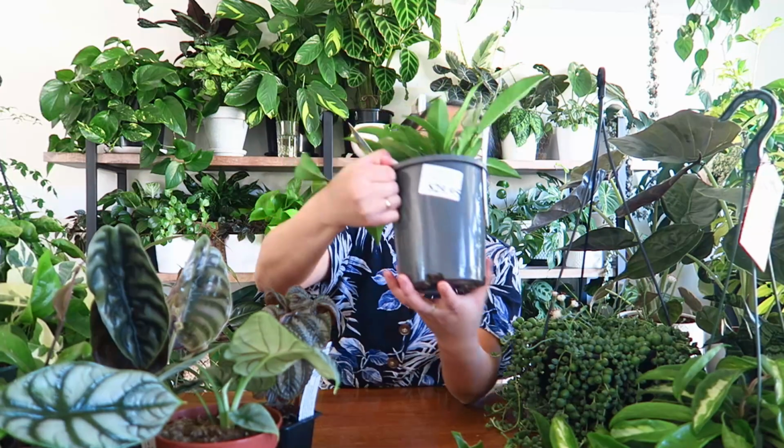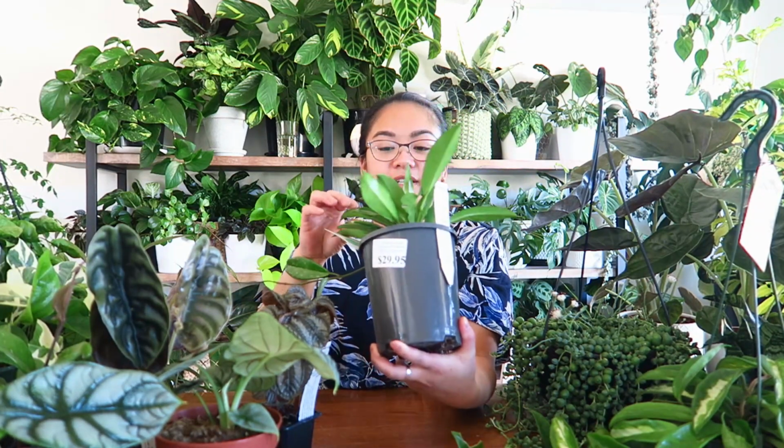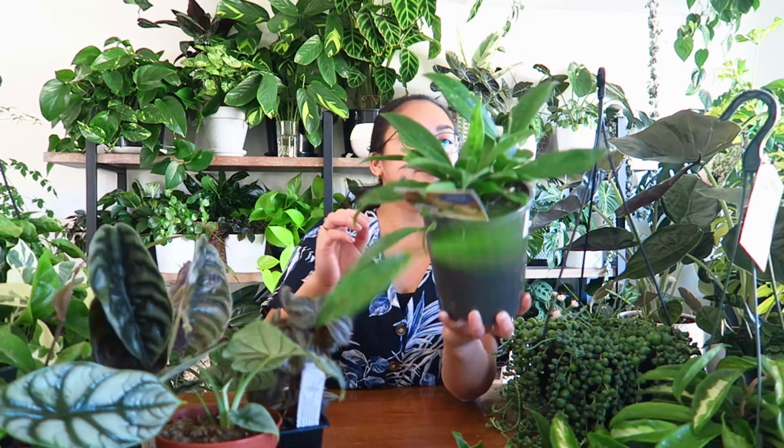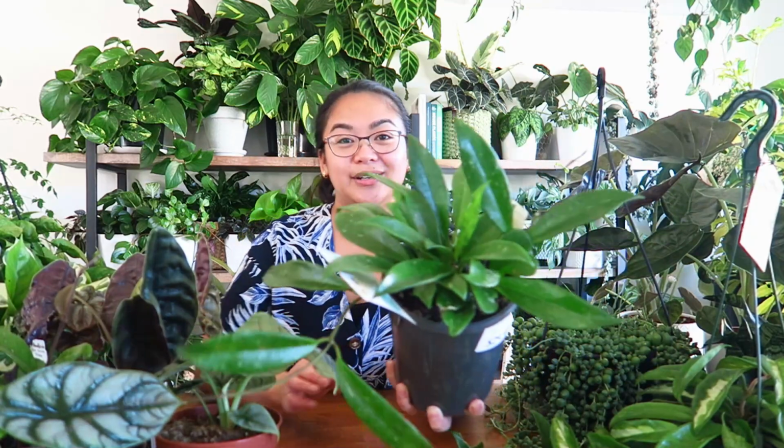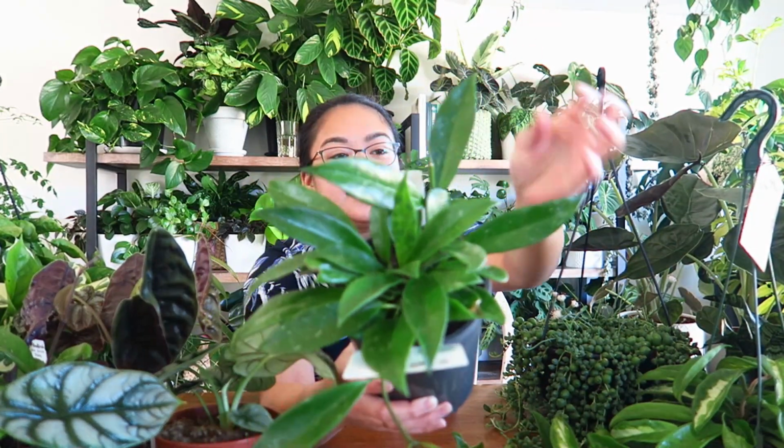So this is another Hoya. I don't know what kind of species it is, but it looks like a carnosa. Oh, it's a Pubicalyx Silver. It's not a carnosa. I clearly don't know what I'm talking about. So it's got tiny little white flecks on the leaves there.